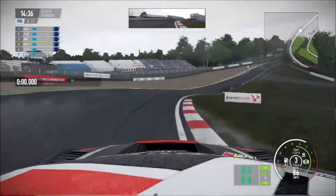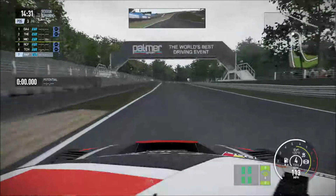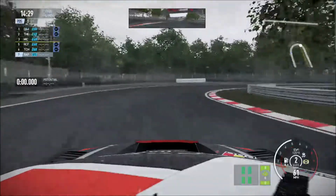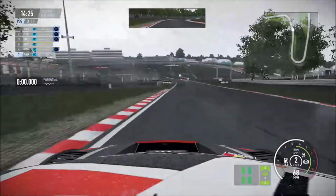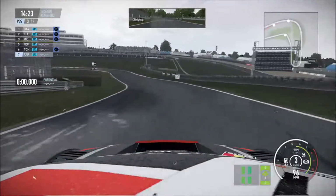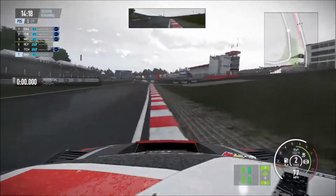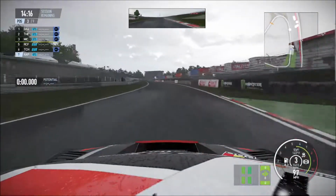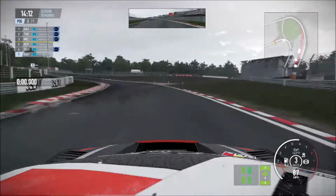So, what we learned in practice was that we had to go out quite quickly, really early, and set a good time, because the pattern was that at the beginning of the session the track was at its best, and then it would get wetter and wetter and wetter. It was set on the rain setting, which means the rain varies throughout the session. It'd be heavy in some places, lighter in others, so every single lap you go around would be different.